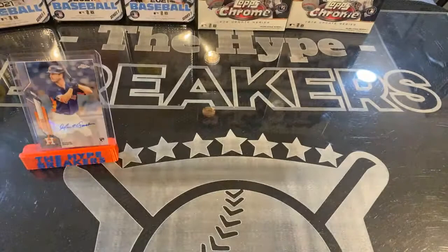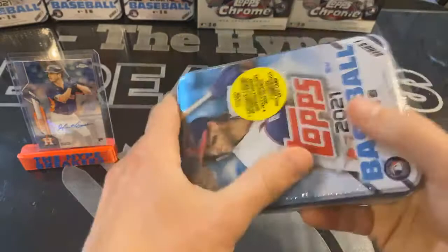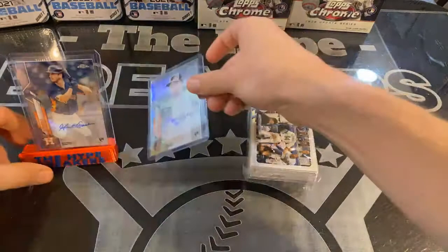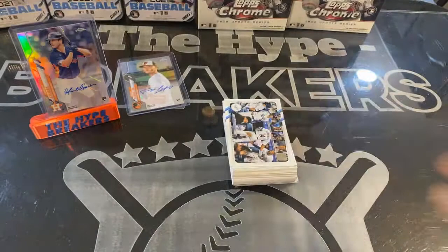All right, another Harper. Got a nice numbered card out of the last Harper tin, so let's do our second of two of these. Yeah, I think on average, we're seeing one auto per five boxes. So we're getting two autos in seven boxes, beating the odds so far from Topps Chrome Update.